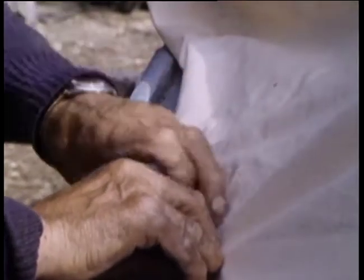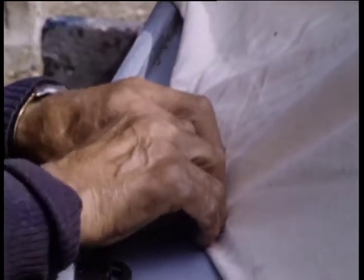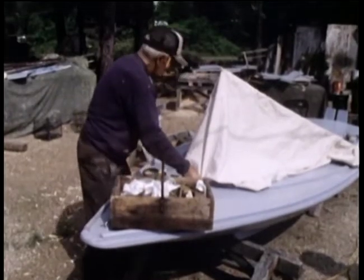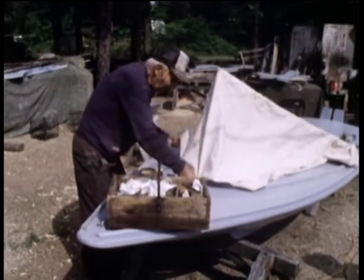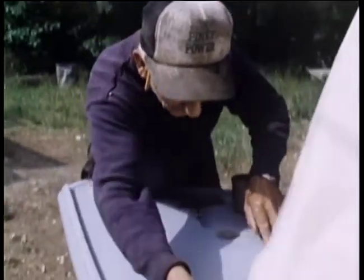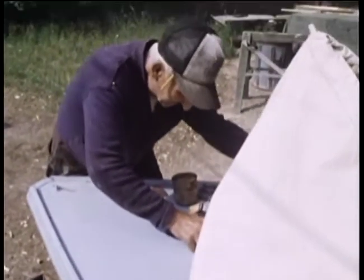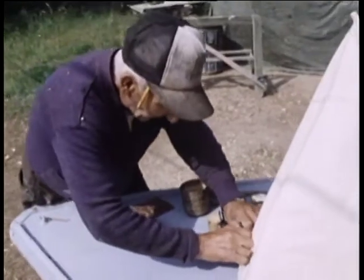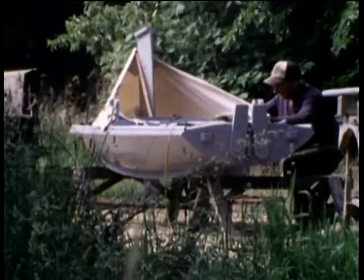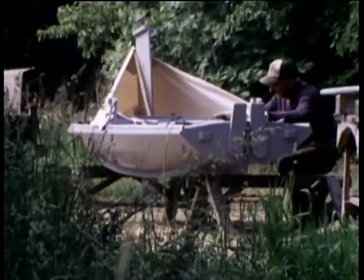Some people call it a spray curtain, but around here it is called a breakwater. It keeps the water out of the boat. When you're in a head sea or sailing, water runs off the deck and it doesn't run in the hull. It is a very necessity in the sneak box. You have to have one. It ain't a sneak box unless you got one of these on it.